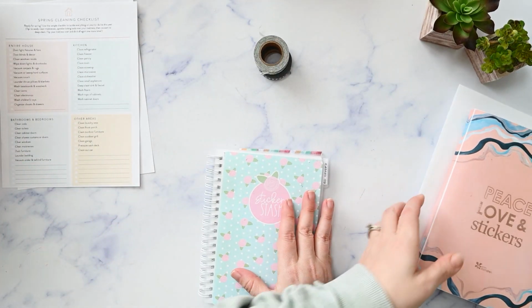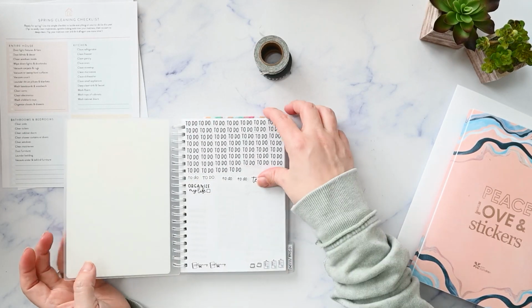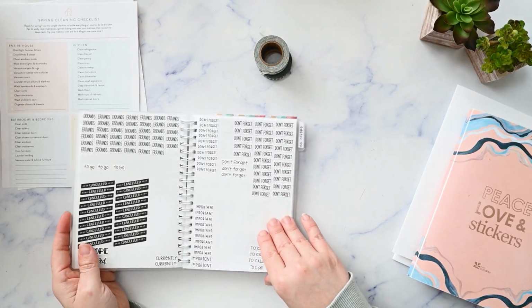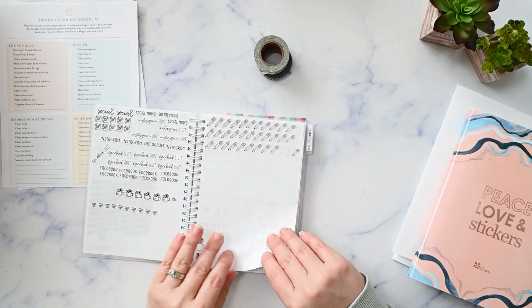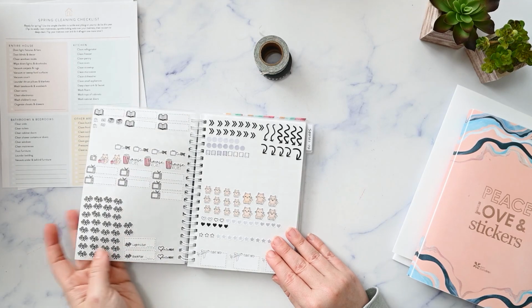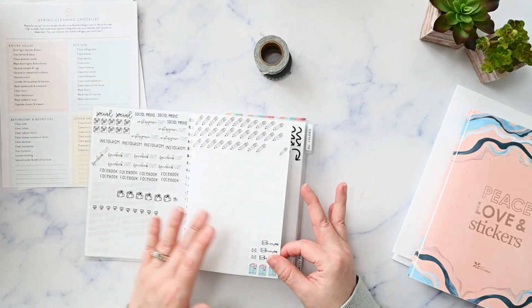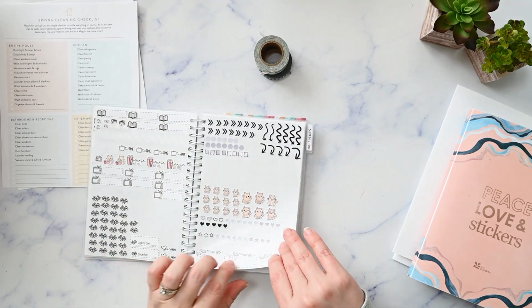And then I also have my reusable sticker album from Orange Umbrella Co. I have recently reorganized this, and I'll just do a little flip through real quick. I have all of my basic black and white icons up towards the front, and they're all organized by theme based on what I would use the stickers for.